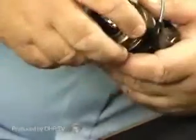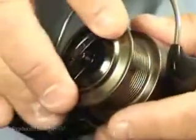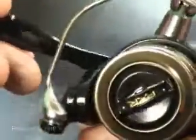You don't need to put loads of backing on it. You don't need to do everything else. A very, very simple front drag system. Most anglers now, quite a lot of anglers now, play on a clutch. We didn't see the need for having a clutch at the back. We didn't see the need for having any sort of free spool bait runner facility on it. Not for this type of.